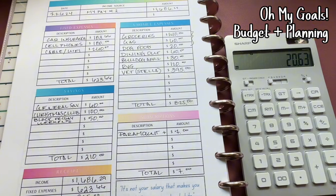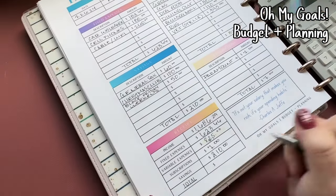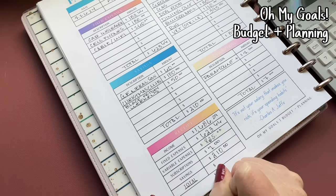So, okay, so we have $20.63 left. So that is what we're looking at. So I'm going to put remaining down here.